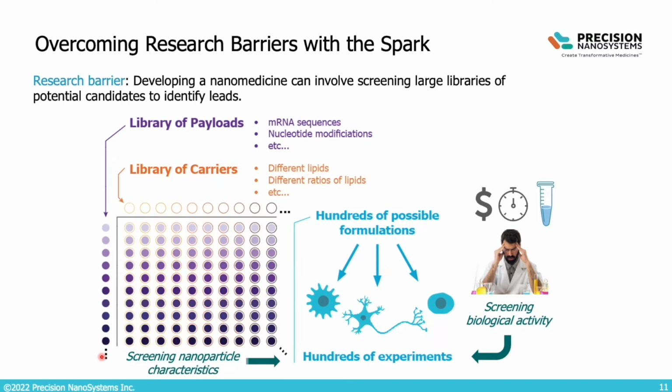What this means for researchers is a large amount of time and financial investment, particularly when dealing with expensive materials like that of mRNA. As the Spark takes few seconds to formulate and the resulting LNPs can be applied to cell culture without any downstream processing, it offers a very efficient workflow along with a significant reduction of hands-on time.